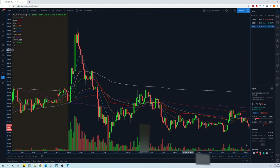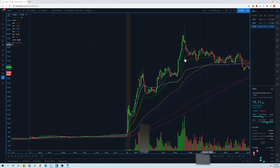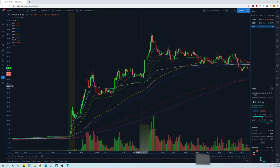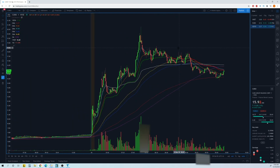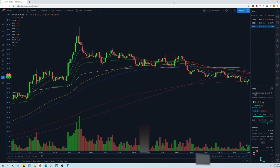And another stock that did pretty well today, CURO. This kind of had maybe a setup, but even then, no clean setup. If I was risking anything on this stock, it would be max 250 shares. That's it, 250 shares. And I would try to look for a break at 16.50 right here and ride that as much as I can. But I didn't take a trade on this just because I saw this very, very late. But overall, not a bad day.